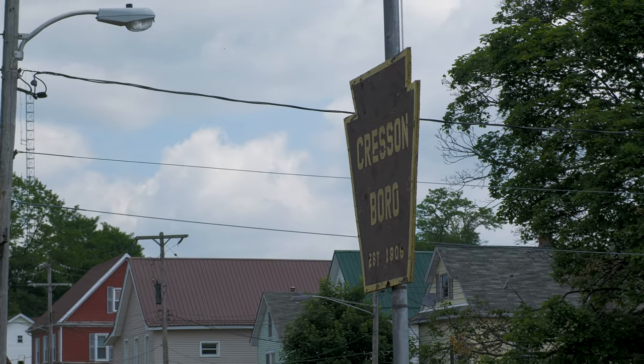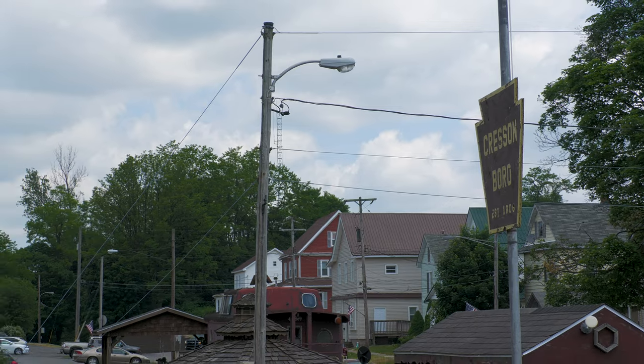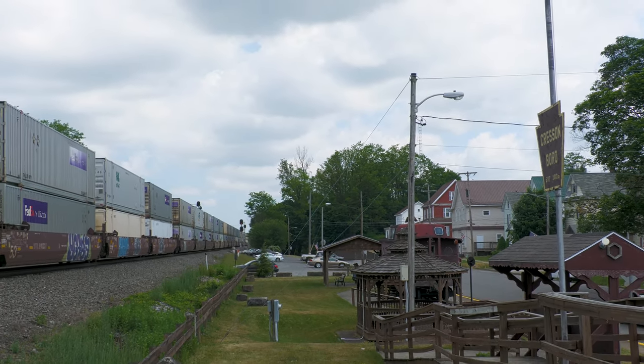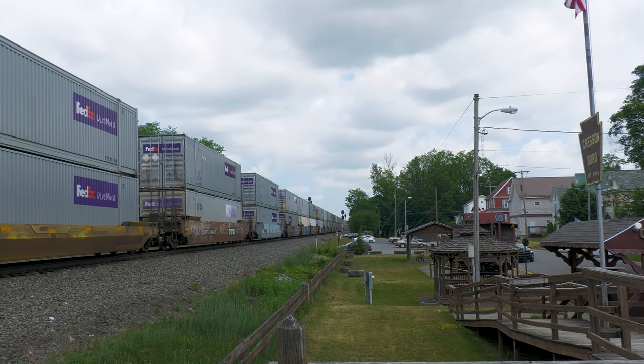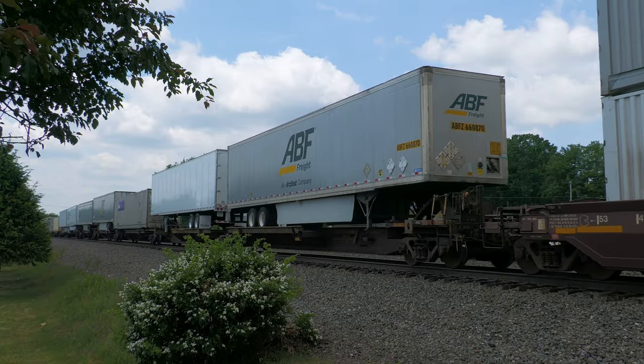Following the lead of many other towns in the area, Cresson set up this family-friendly observation deck along the High Iron, filled with park benches, a gazebo, and accommodated parking for those to enjoy the railroad action. There's even an elevated section for those who want to gain some height on the trains.